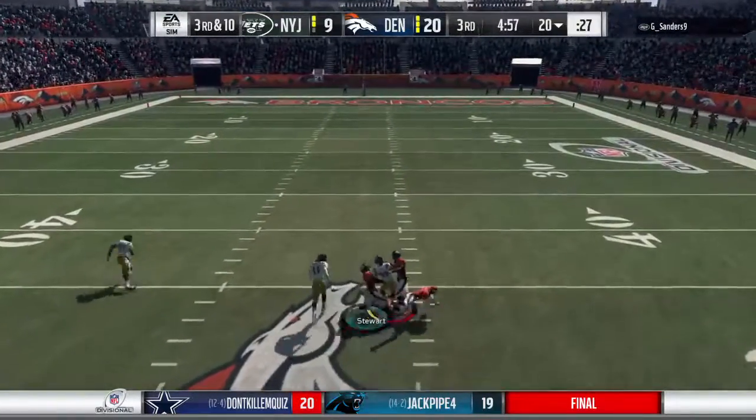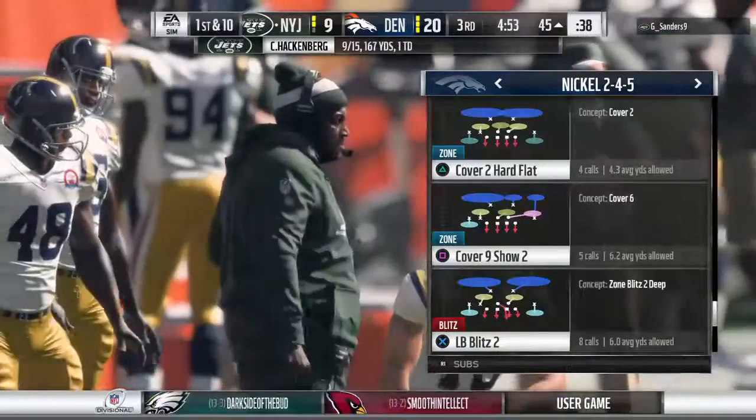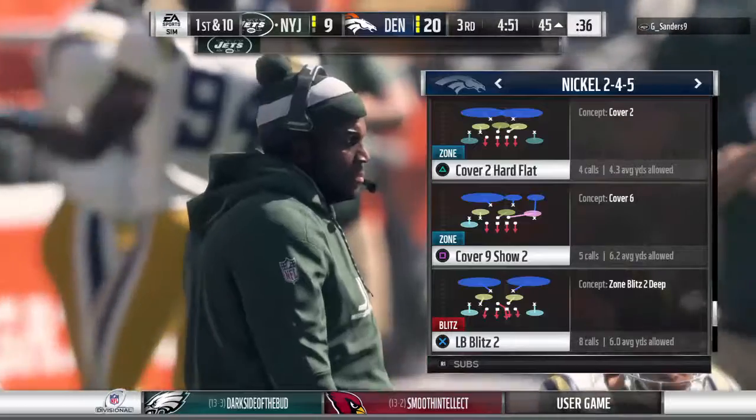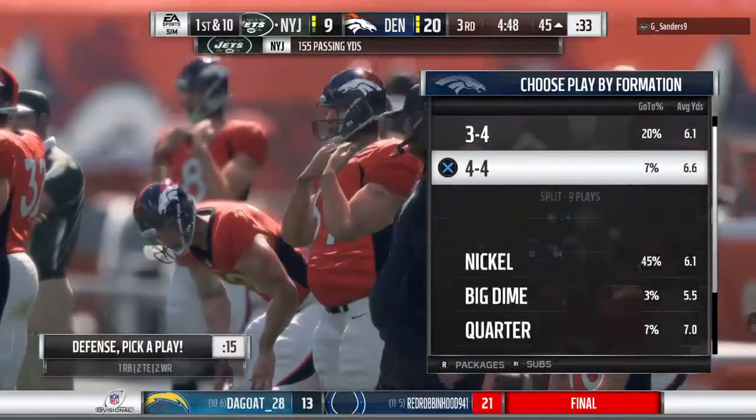He's got a man, complete. And he'll be taken down, but not before he gets into enemy territory. And that one results in 35 yards.